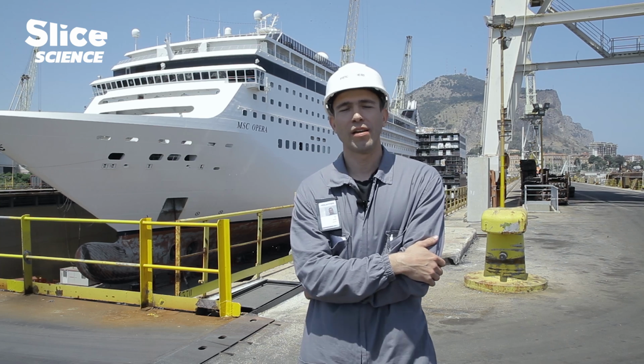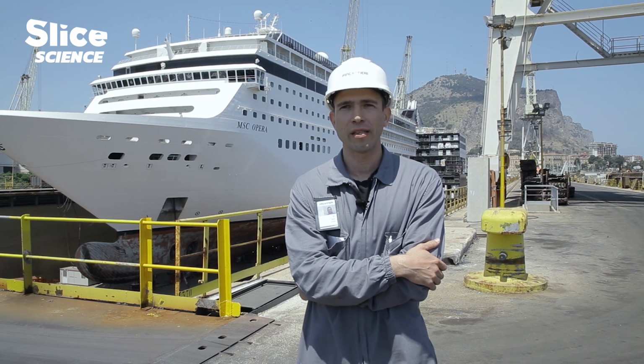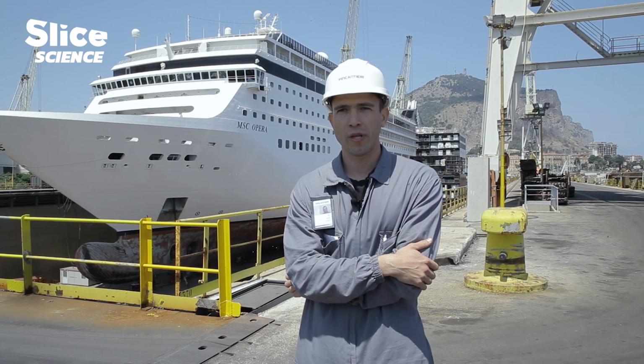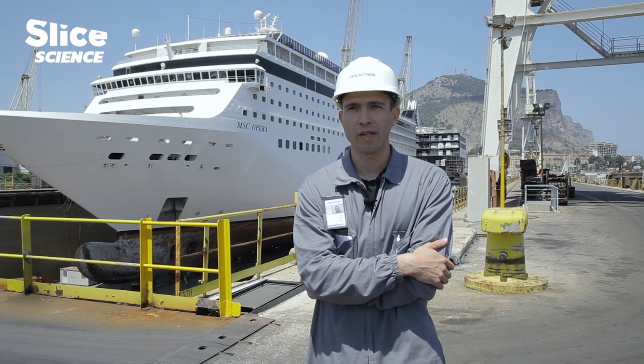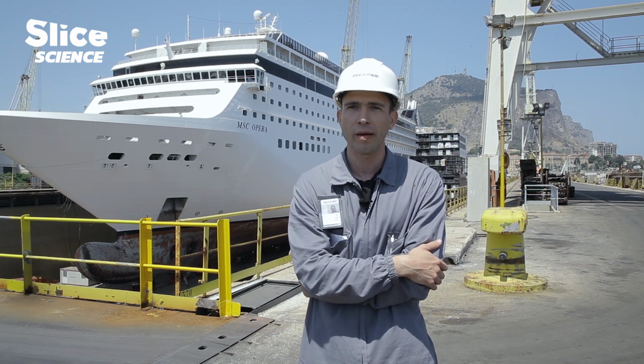The operation starts with the examination of technical documents that were made by the ship builder. This is a ship that wasn't constructed initially by Fincantieri, so we have to ask the ship's owner for the technical documents in order to start the project.